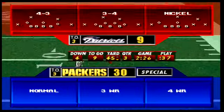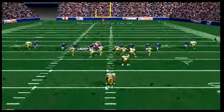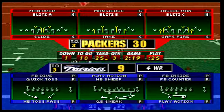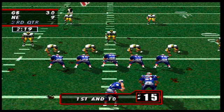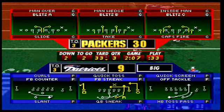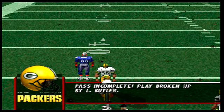Incomplete. It's 4th and 9 at the 45. So it's first and 10 on their own 25. Brisby with an 8-yard gain on the pass. Complete.